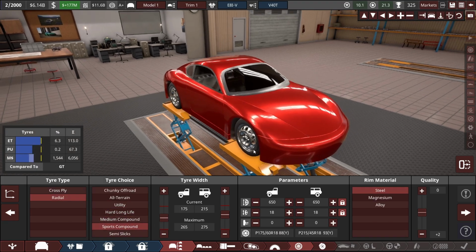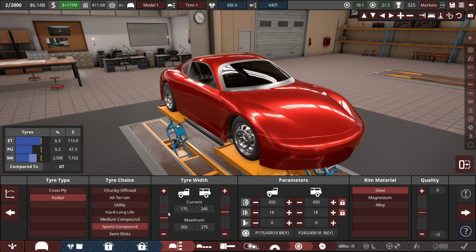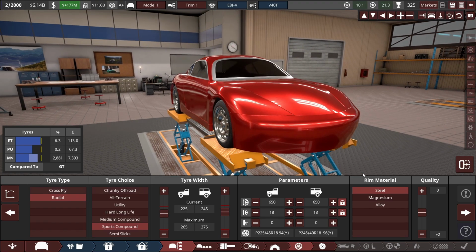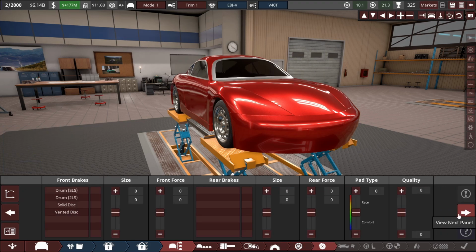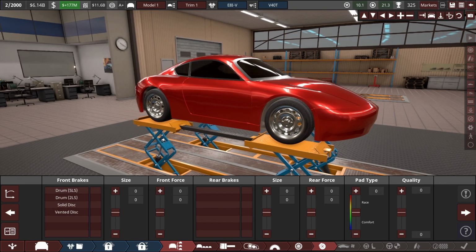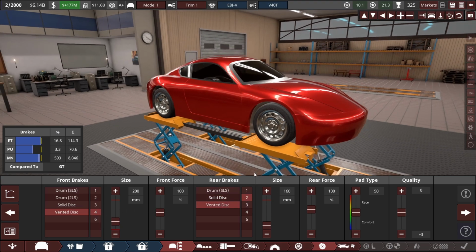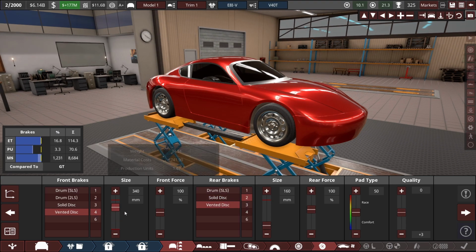We'll go sports tyre compound, and we can make some wider tyres, and we'll do them with a slight offset, so the front tyres are a bit thinner. Alloy rims. 18 inches, that's very big, but I do like the look of that. We'll go vented 4 pistons and vented 2 pistons for the brakes. Make them a bit bigger and a bit more sporty.